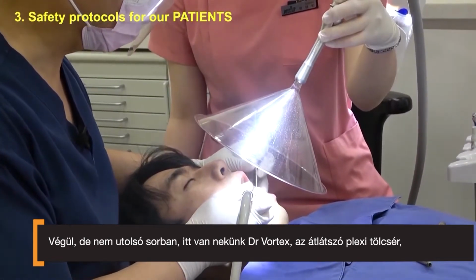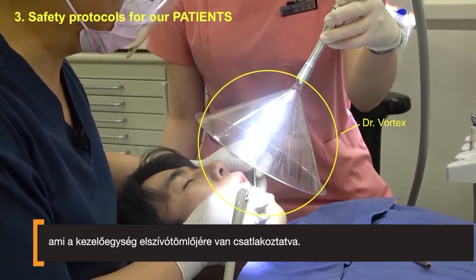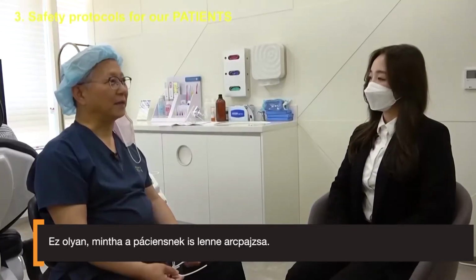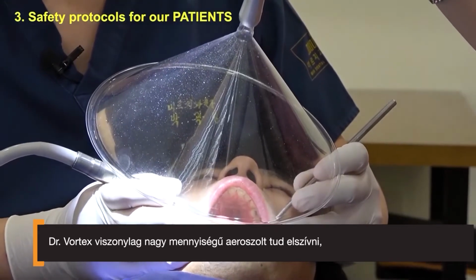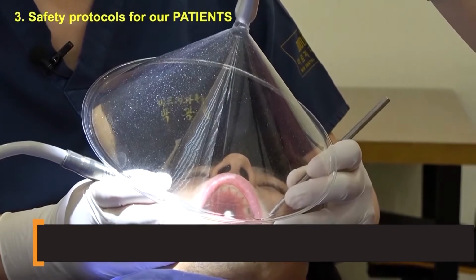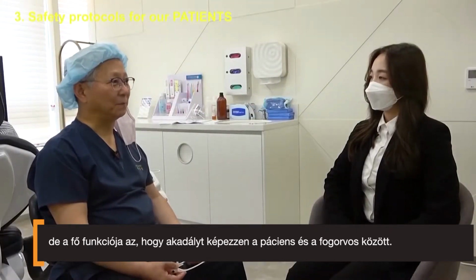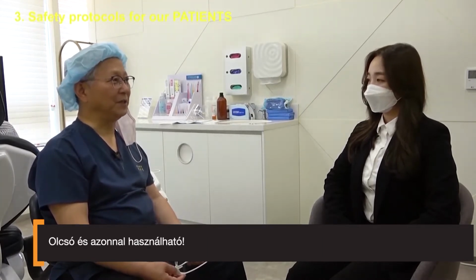Last but not least, we have a duct vortex, a funnel connected to the suction hose of the unit chair. This is like a facial shield of a patient. Duct vortex can suck quite a large amount of aerosol, but the main function is to make another barrier between patient and dentist. It's cheap and can be used immediately.